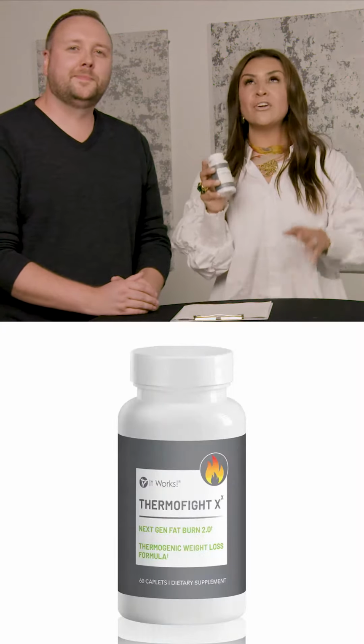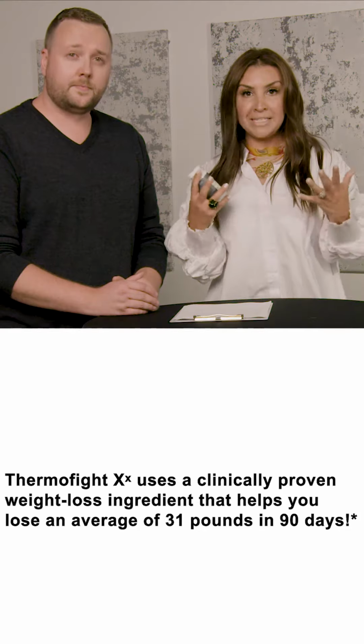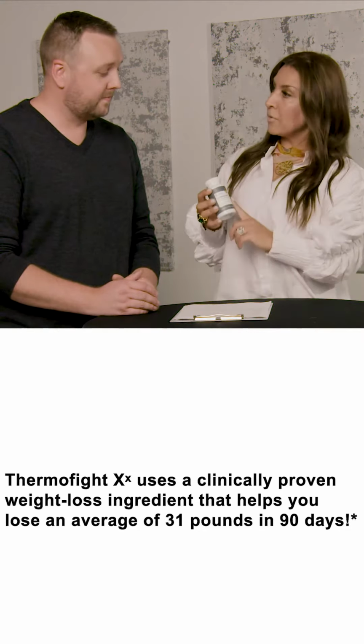I am so excited about this product. I know, and I heard many times all the results that we have in the field. Customers, distributors, myself, I tried this and I love it. And I know when we said like 31 pounds in 90 days, it's something that is like, whoa, crazy. But tell us a little bit about the ingredients that we have, the main ones that are helping us to do that in just 90 days.